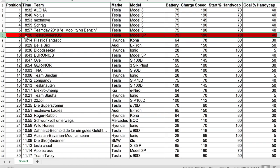And we were probably in the same range as anyone else. This was ours. Also, very astonishingly, is the Hyundai Kona. With a 64 kilowatt-hour battery and a charge speed of only 78 kilowatt, sure, they had a start handicap of 80 and a goal handicap of 30, but still quite respectable.